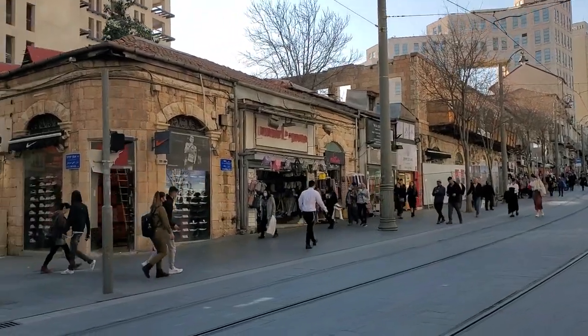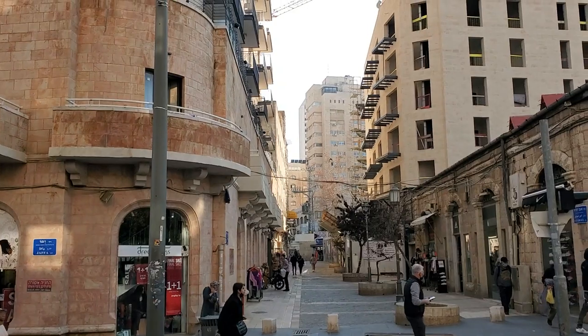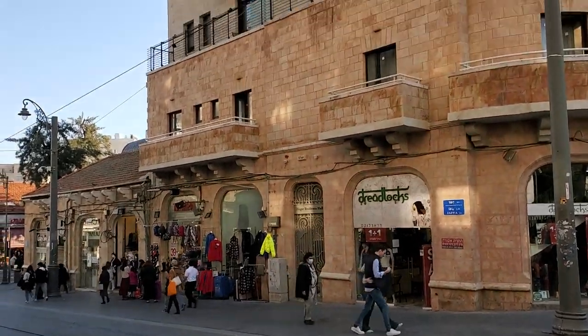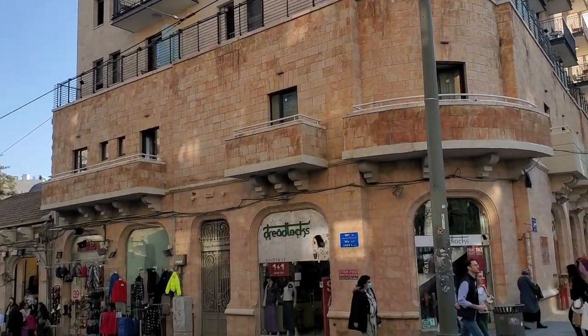Here we can see, we spoke about buildings that were preserved. So this new structure right over here is built in the shell on the bottom part of some old structures. And this here is the older part. And above us, we can see a new building that has been added on.